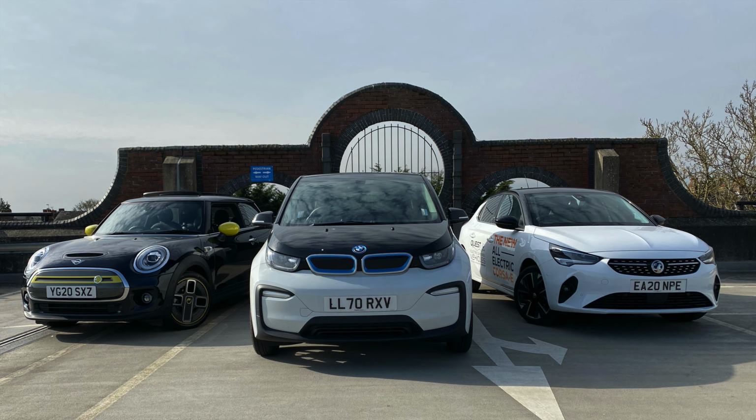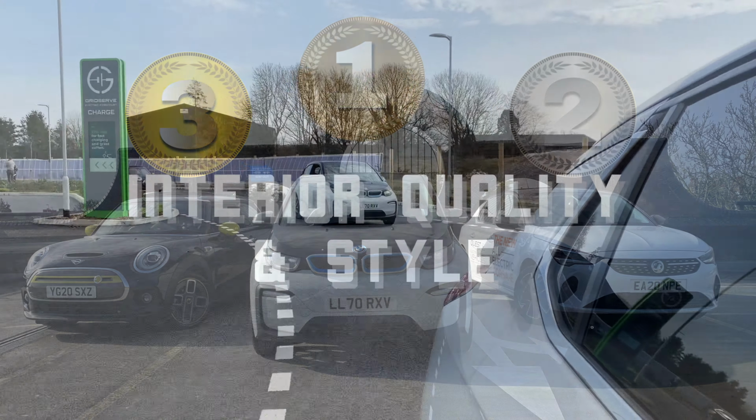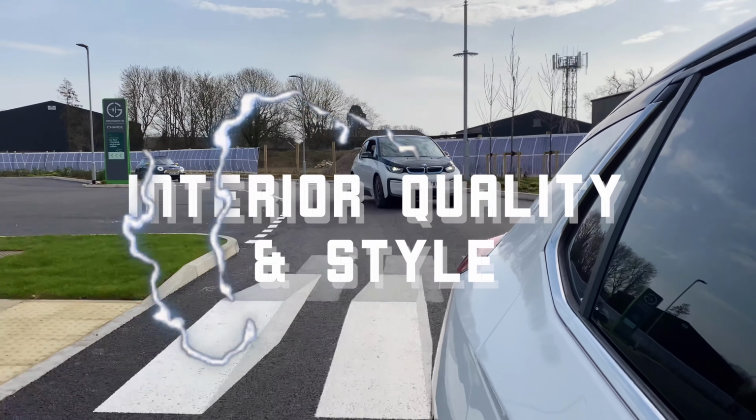So the Mini takes first place and scores 3 points, the Corsa in second with 2, and the Marmite i3 in last picking up 1 point. Next we look at the inside of the cars.